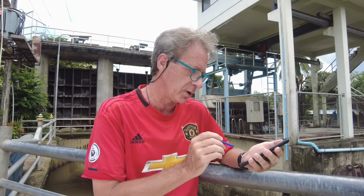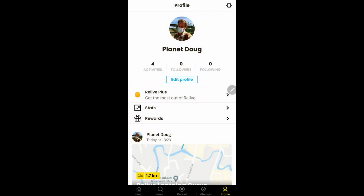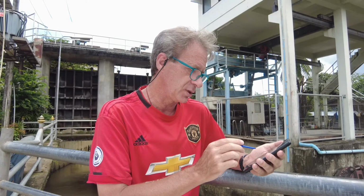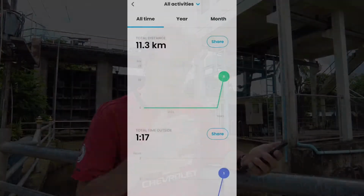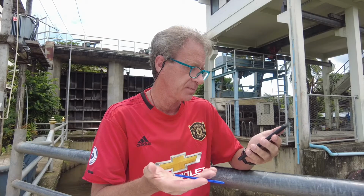To the right, beside record, you have challenges, where you can set yourself a health and fitness challenge or goal. And then on the far right is the profile, where you can upload your profile picture. You can see how many activities you've registered with them, how many followers you have, how many people you are following. You can also click over to a page of statistics, and the statistics are broken down for the whole year, or for the month, or for a day, I believe. Okay, all time, year, or month. It keeps track of all of your statistics.